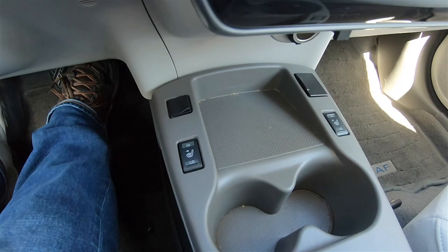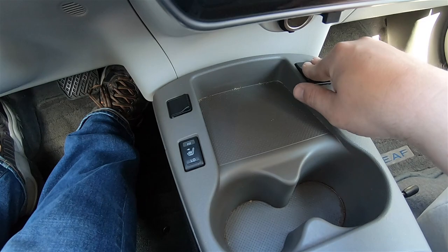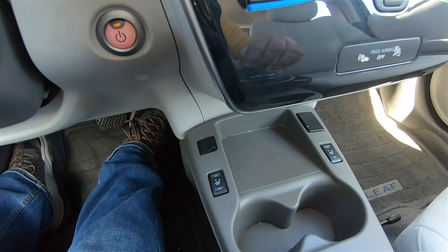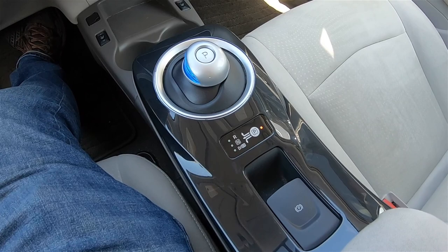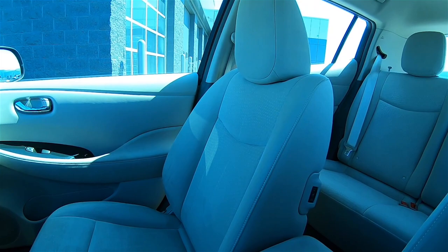We've also got a nice storage tray. You've got several ports here. You have an auxiliary in port, USB ports, two front cup holders, the same metallic bluish black plastic bezel on the center console with an electronic parking brake and your weird little shifter lever, a suede padded armrest with deep storage. Overall, I like the interior of the Leaf. Even the older Leafs and the new Leafs are both really, really nice.